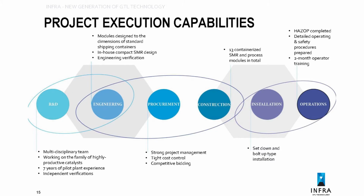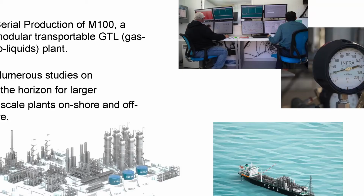And finally, as a next step, Infra is moving towards commercializing this technology, towards licensing our GTL and Fischer-Tropsch technology, and towards building multiple modular small-scale GTL plants. Thank you very much.